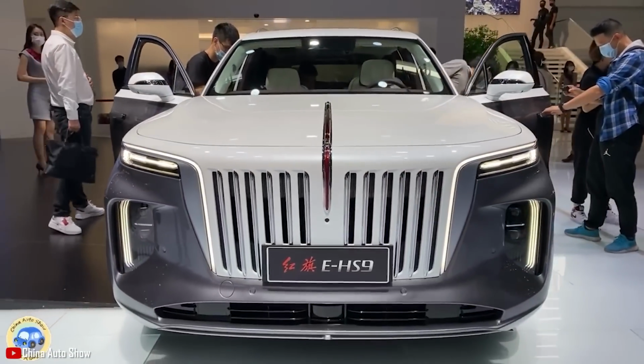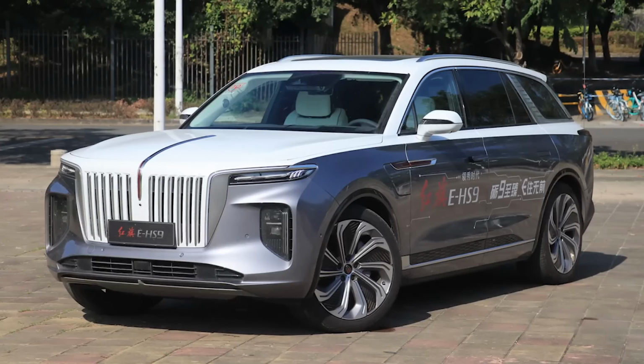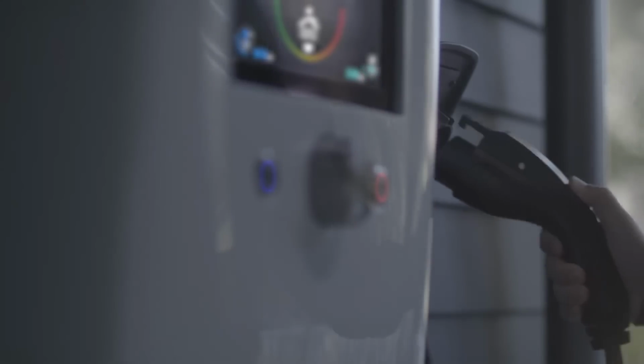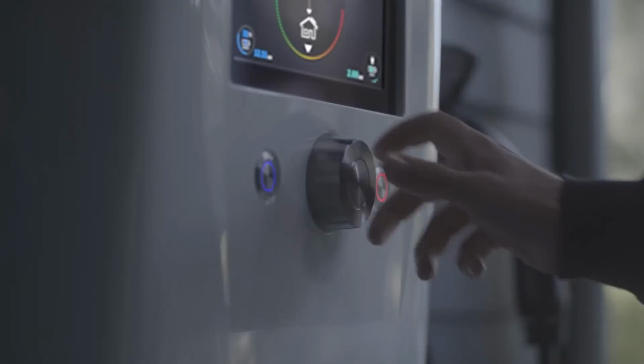They want EVs. They want a smart car. They want the computer on wheels. And the shift in people's mindset about EVs is already done.